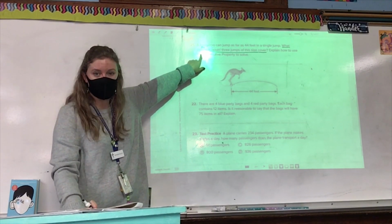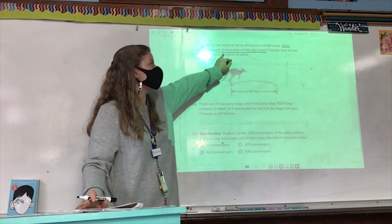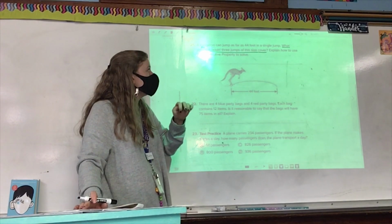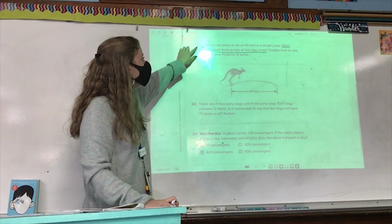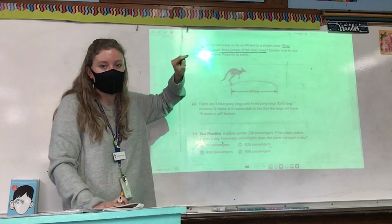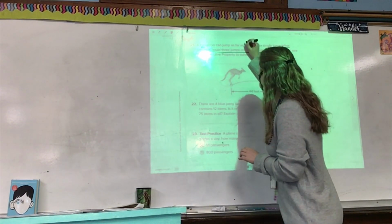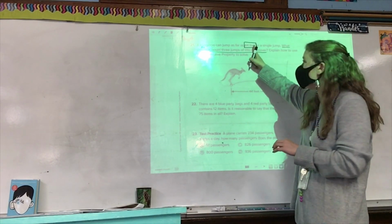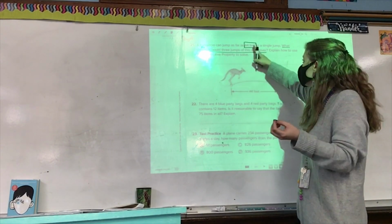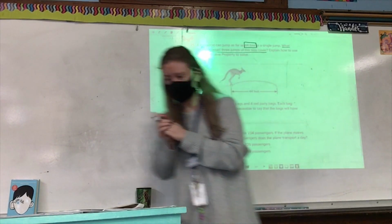Do I see it in this question yet? No. I also see 3 jumps, but do I know if that's important yet? No, because we have not seen each yet. Good. So now let's go back to the beginning. A kangaroo can jump as far as 44 feet in a single jump. What do I see? 44 feet, because that's a length of measurement. Good, because I have a number 44 followed by a unit of measurement. Since feet is a unit of measurement for distance, I know 44 feet is important.